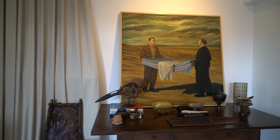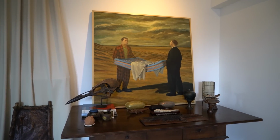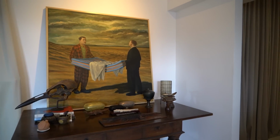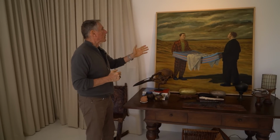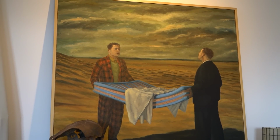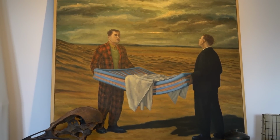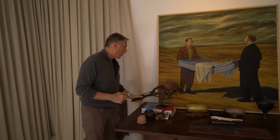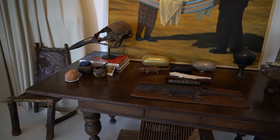It's a great desk which I bought in Indonesia. The top is all one solid piece of wood. The painting I bought in Australia, it's an interesting artist because all he does is he paints himself in different outfits. So here he is on both sides of the mattress. The skull I bought in France, this artist that creates all these iron skeletons.